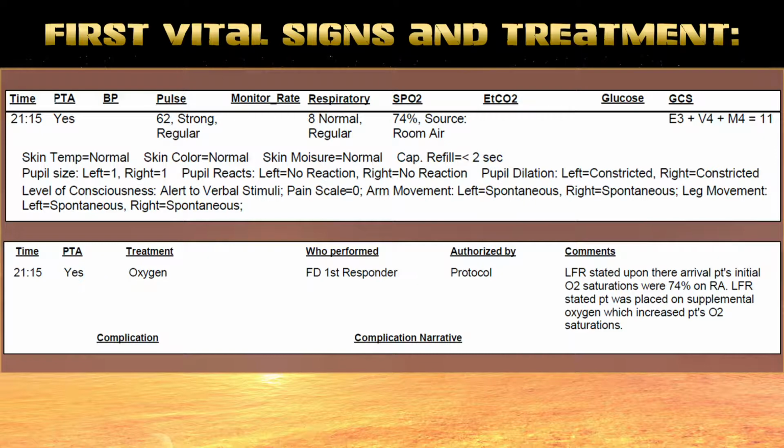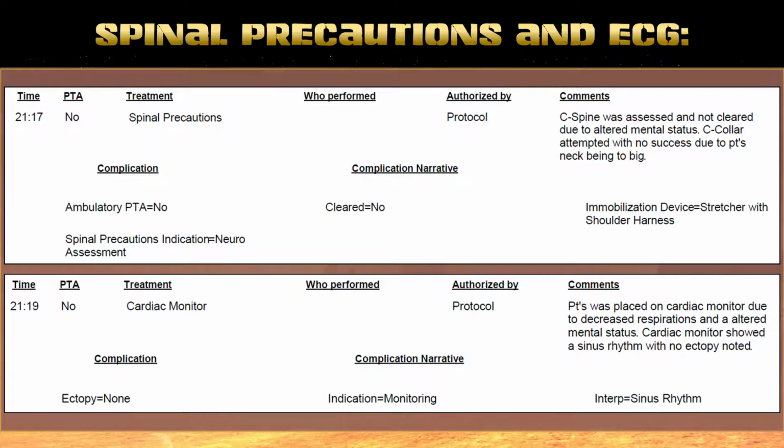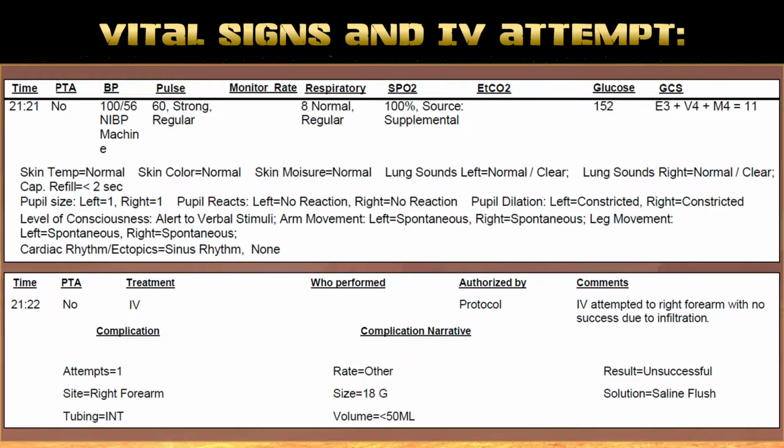So fire arrived on scene, pulses were 62, saturations initially 74. Great job getting her on oxygen very quickly to get that supplemental. Could that cause our altered mental status? You bet it could. But why was she so suppressed with her respiratory cycle? They took precautions once again with their C-spine and got her on the heart monitor as soon as they could. Initial blood pressure 100/65, and if we had a TBI here, so if we had a head injury, what's that going to do to pressure most of the time? It's going to elevate it, drive it forward, so they have that perfusion.